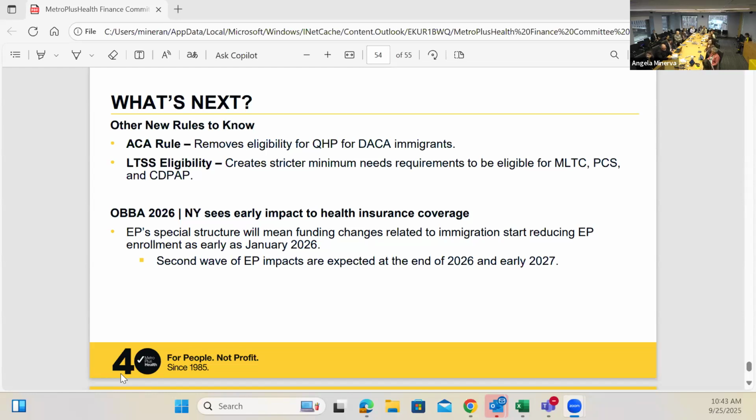On the state side, as of September 1st, there are stricter minimum needs requirements for eligibility to be enrolled in the MLTC line of business and also to receive PCS and CDPAP services. An individual now has to have at least 3 activities of daily living with which they need ongoing assistance in order to qualify, or they could have a diagnosis of Alzheimer's or dementia. And this is the critical thing: this is not affecting any current population. Current enrollees are grandfathered in, but it will reduce the population available for new enrollment as it relates to these services as we go forward.